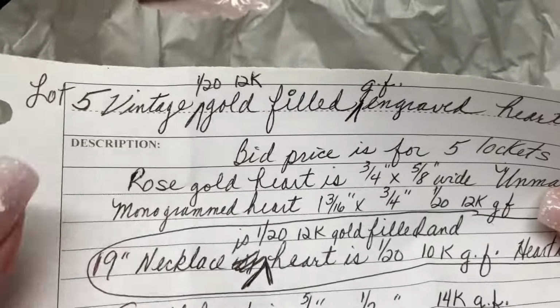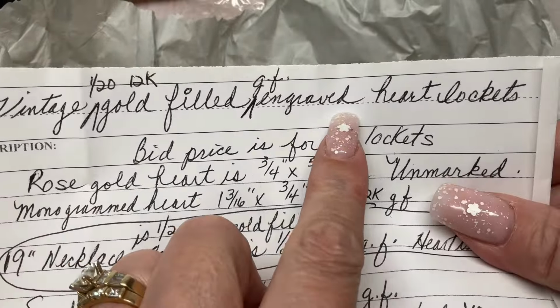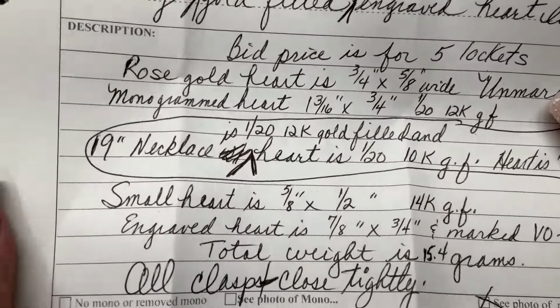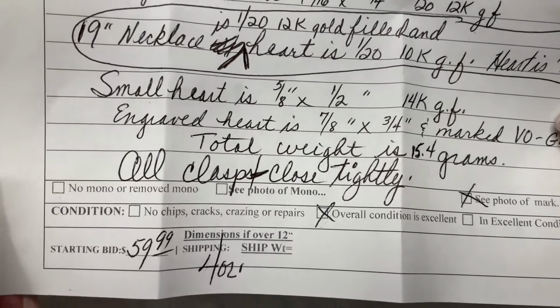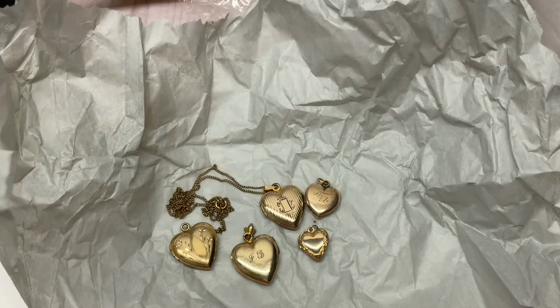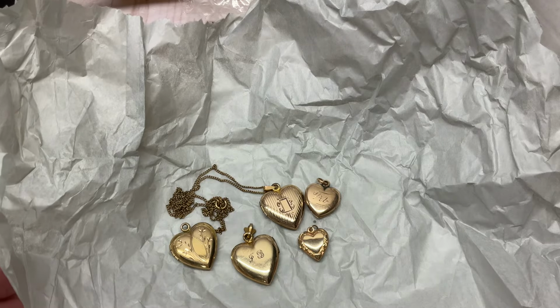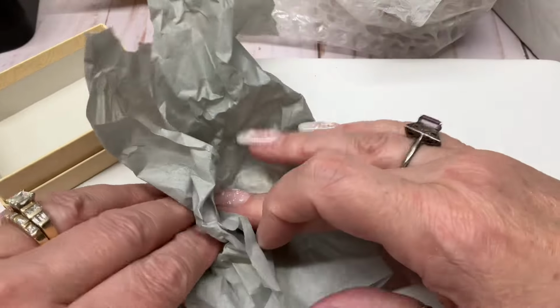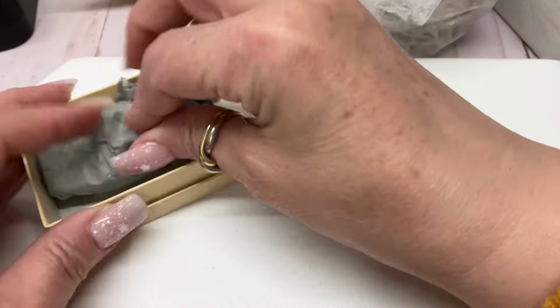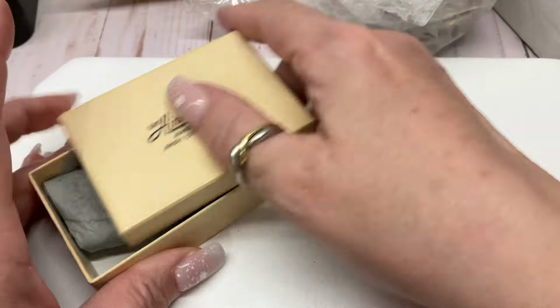Lot of 5 vintage gold filled engraved heart lockets. Beautiful. Beautiful. All clasp closed tightly. $59.99 for the pile. So cool. Okay, I'm gonna do it like that, and then they won't be bonking each other. Nice work, Julie. Okay, let's put this in here. Alright. Next.